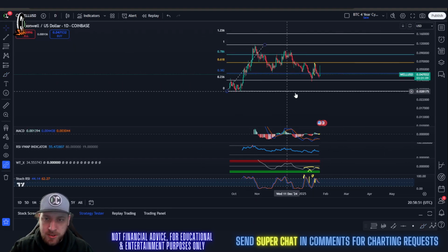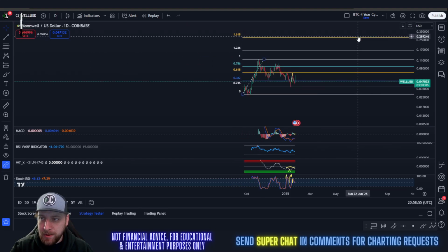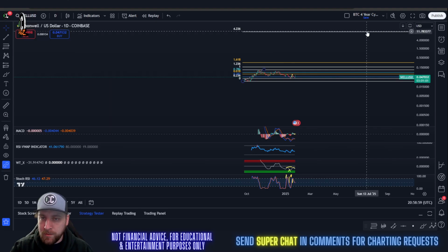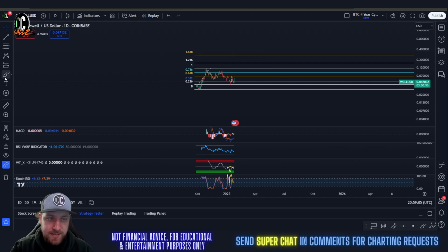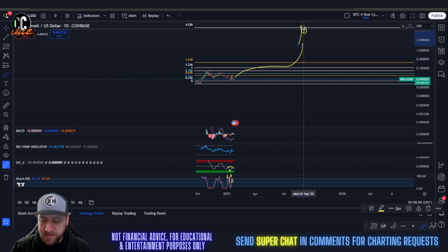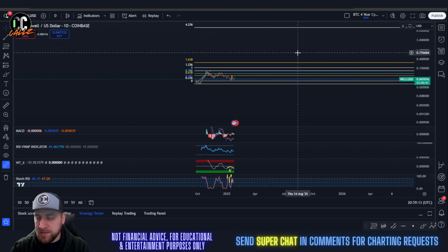Now in the long term, Moonwell has a pretty small market cap here, and you do have a 1618 up here at about 27 cents. But realistically, what you want to look for is that 4236 at about $1.1. Realistically, I do think that Moonwell has the chance to possibly go up to that 4236 area. Now, it's not going to be a straight moonshot. It'll most likely be towards the end of 2025.